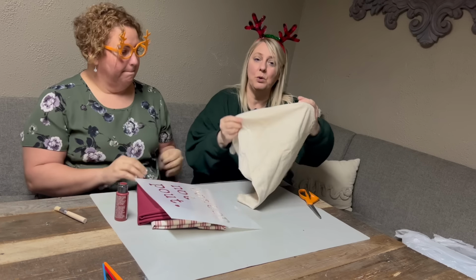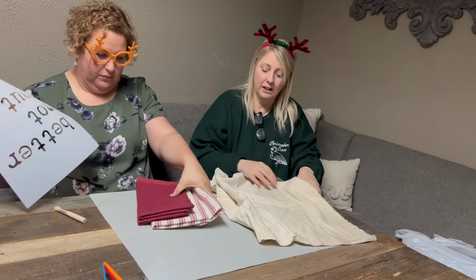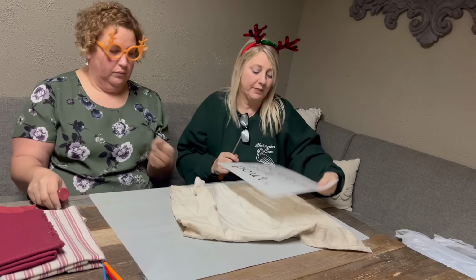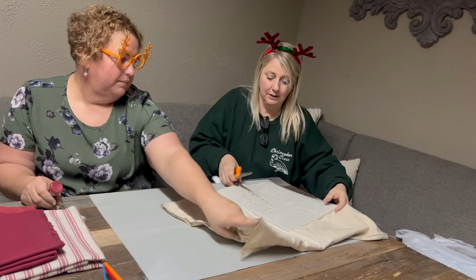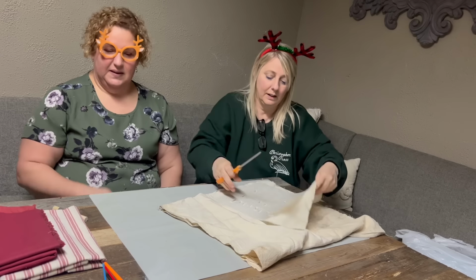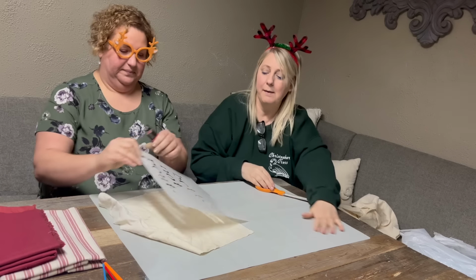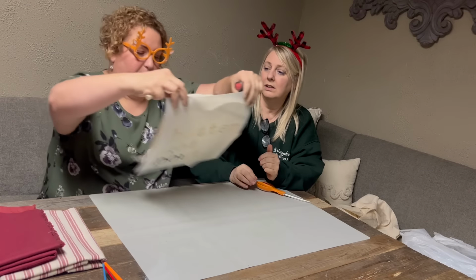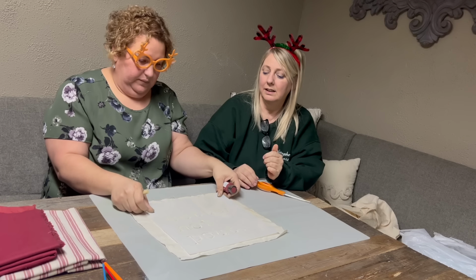We're gonna use this old feed sack and I'm gonna cut a little section of it. Let's see how much we need for that. Just about that much, huh? Looks good. Okay, so let me go ahead and cut. All right, Jenny, let's go ahead and show them. Let me lay it like that. Oh yeah, there you go. Good. You're always so good.